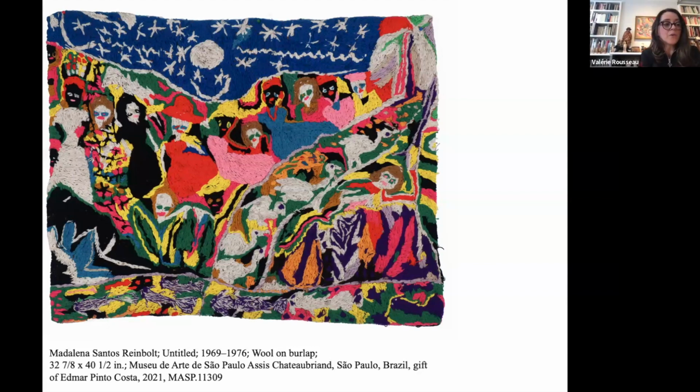The exhibition is composed of 42 of her paintings, so oil on canvas and paper, and quadros de lã, that we can translate in Portuguese as wool paintings, a term that the artist herself used to describe her embroideries. This is almost, as we realize, half of her output. Indeed, as of 2024, only around 90 of her works have been identified.